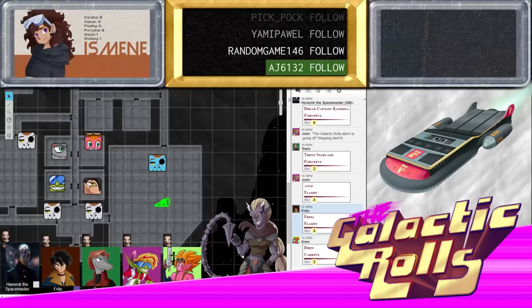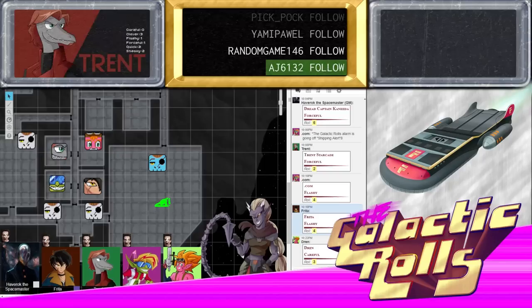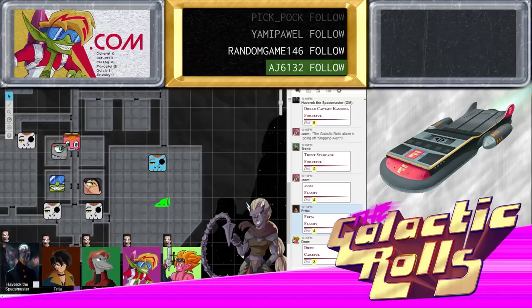Actually, Dren's gonna pick it up. Yeah, it looks like a data pad maybe, but in a language you don't know. Oh, sweet! I'm gonna give it to the other player. And now we can talk about what the room has in it.